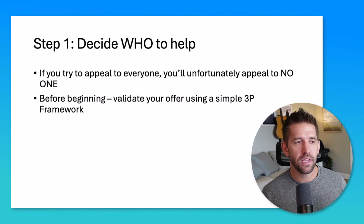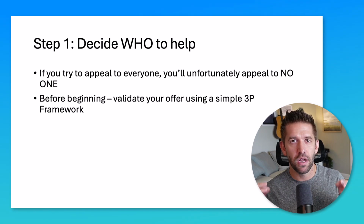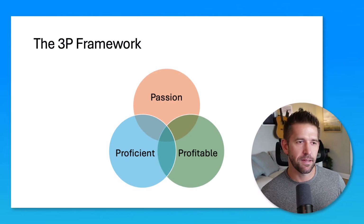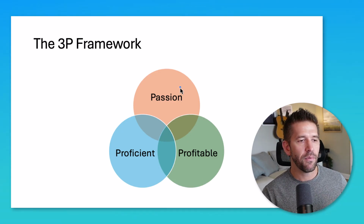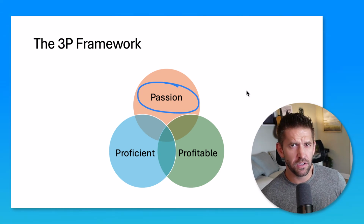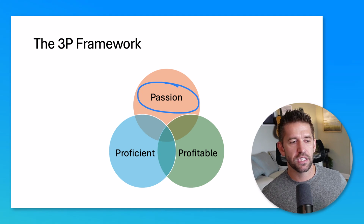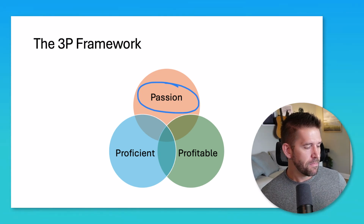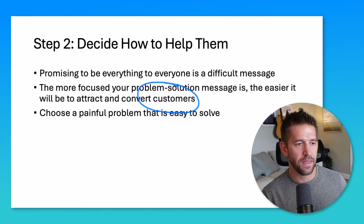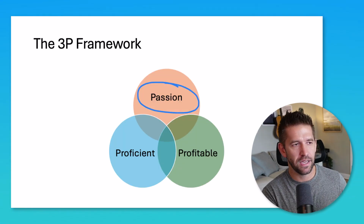So before even launching your software, buying the domain, anything like that, I want you to validate your niche, your audience, who you want to help, using this very simple lens I like to call the 3P framework. And it looks something like this. So the idea is I want you to think about your own passions. Who do you care about? Who do you like? What are your values that you align with? And which customers align with those values as well? Because if you're not passionate about serving the audience you've chosen, you're not going to stick around when things get hard, and inevitably they will get a little hard.